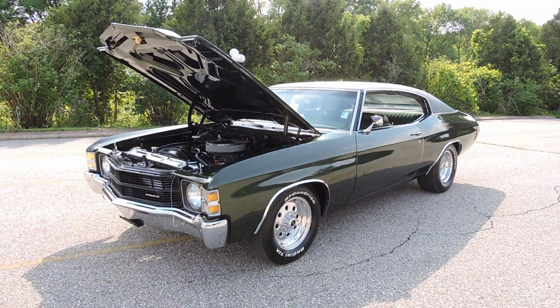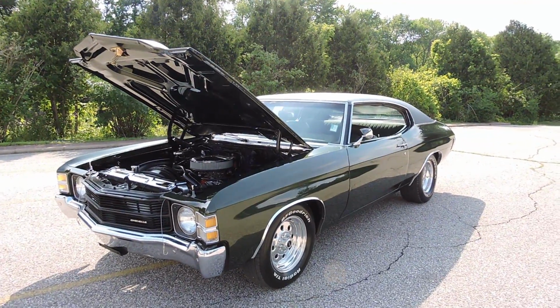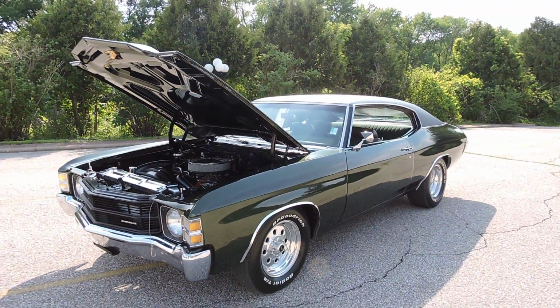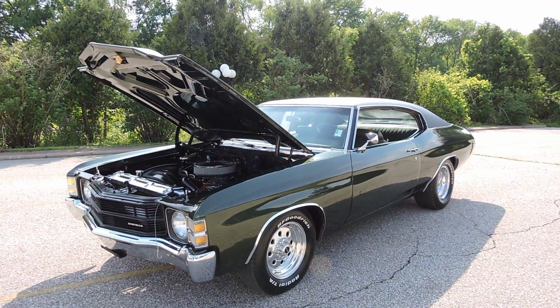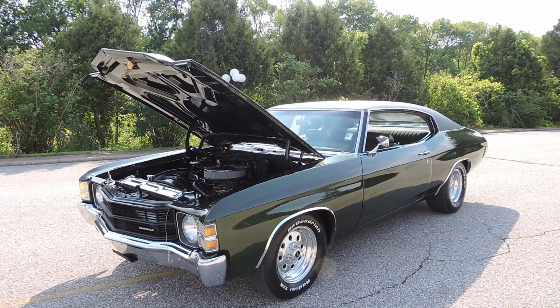It still has the original heavy Chevy rubber floor mat underneath the carpet in the back seat area. He put new carpet in it and left the original floor mat, just kind of proving that there was a heavy Chevy under the back seat area.